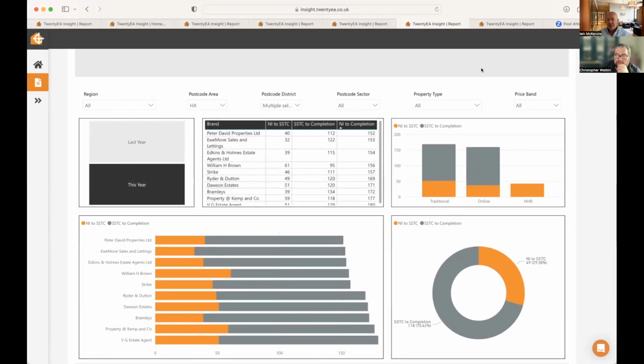Can you think of any other industry in the world where you sell a product on day one and you get paid 6 months later? I can't think of many. And you do all the work. Absolutely, 100%. This is where agents have really got to think outside the box in terms of how they can improve their timescales on completions.